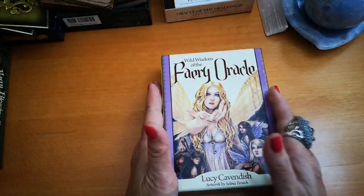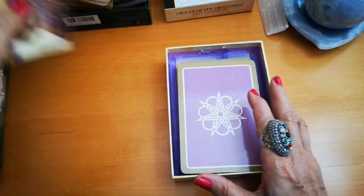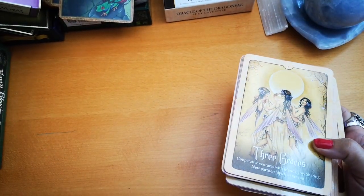And then I have two decks to go. This is one of her earlier decks too, Wisdom of the Faery Oracle. The artwork is by Selena Finch, and it's a beautiful deck. Adorable, colorful, lovely deck.